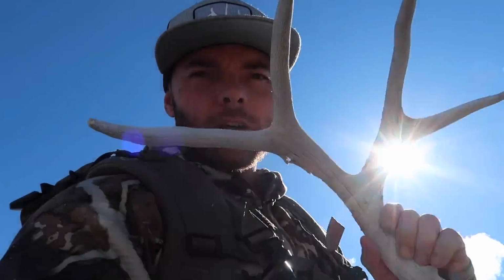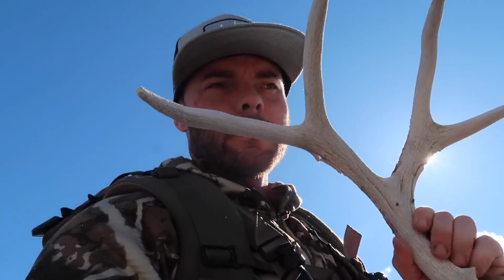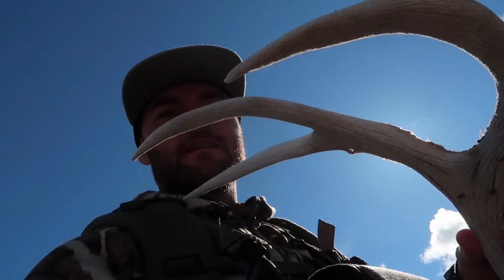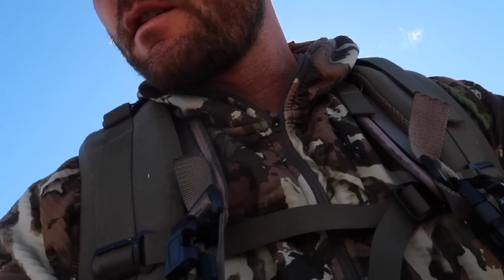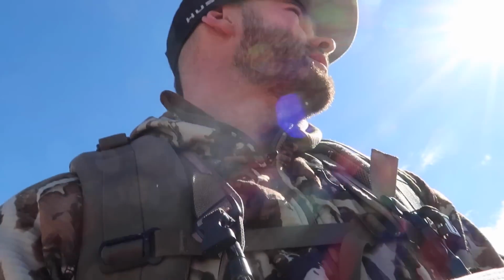Well guys, this trip is not exactly what I planned it to be. I've seen no elk, and that's the second chalk deer shed I've found. So we're gonna leave this one behind, give back to the desert.